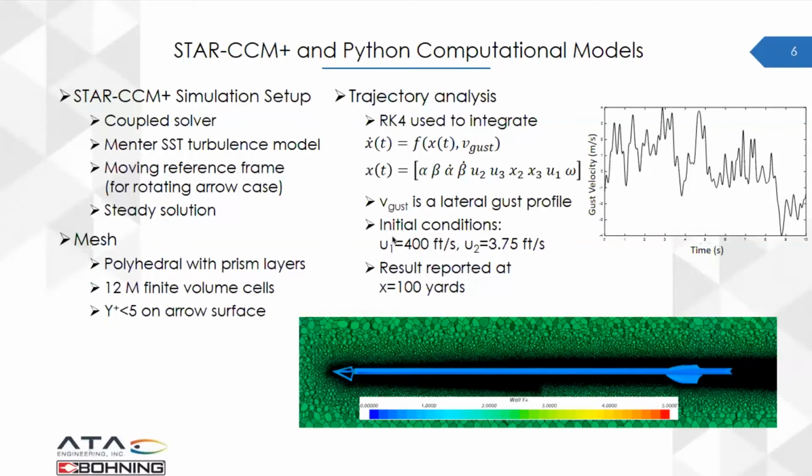To accomplish the trajectory analysis, we used a 4-stage Runge-Kutta method to integrate a system of ODEs where we would integrate over time this state vector X, which contains the arrow pitch, yaw, velocity, location, and rotation rate. The integration is also based on this gust velocity, which is a lateral wind gust profile shown on the right side of the screen. The arrow was given initial conditions of streamwise, or downstream, velocity of 400 feet per second, and a small vertical velocity of 3.75 feet per second. And then again, the result was reported at a virtual target 100 yards downfield.